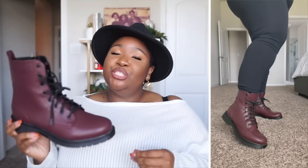This is the Time and True boot. This is a burgundy combat boot. This is a different color. I haven't seen a combat boot in this color. I'm sure there are some available, but as you know, boots like this can easily go $50 plus. This boot is $19.98. Under $20, honey. Under $20, because we shop on budget. We shop on all the budget.